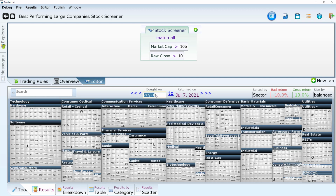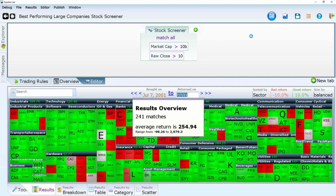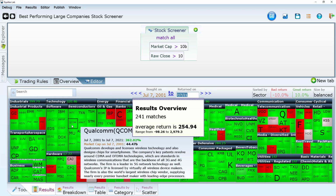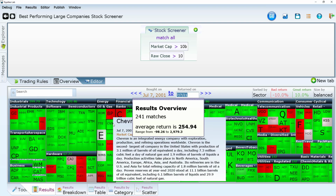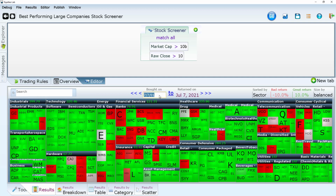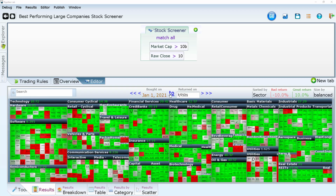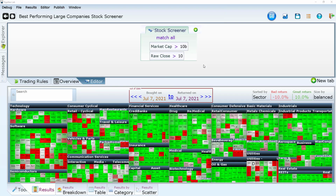If I go into the past, say to 2001, then I will end up with many fewer that match. Some of the ones that match will not be companies that any longer exist, but that's beside the point, because companies went out of business between now and then. So I'm going to go back to 2021. How about today? By clicking on the to button.